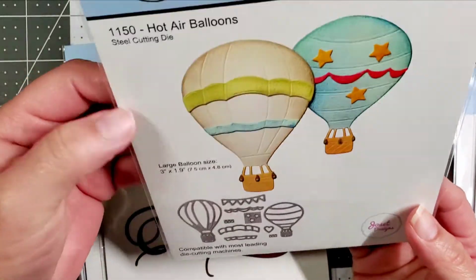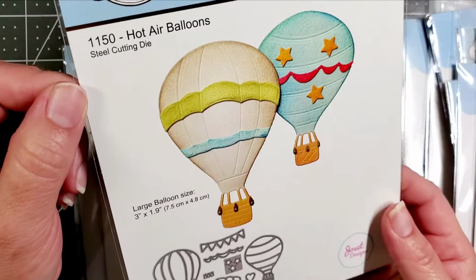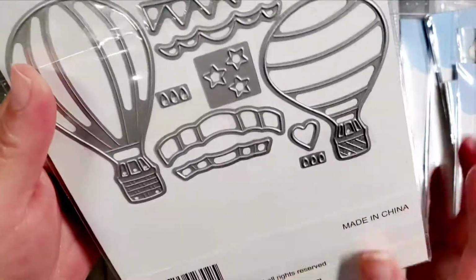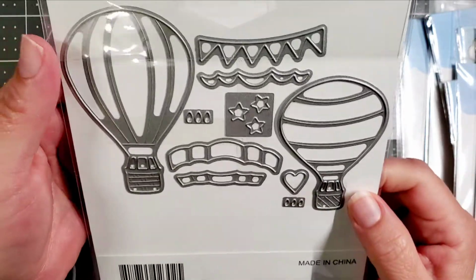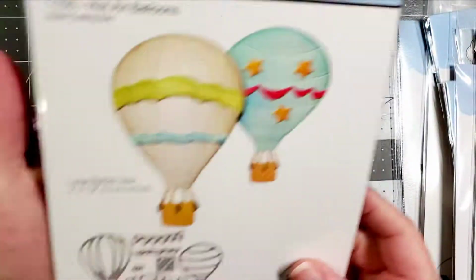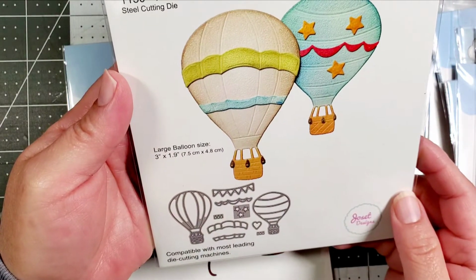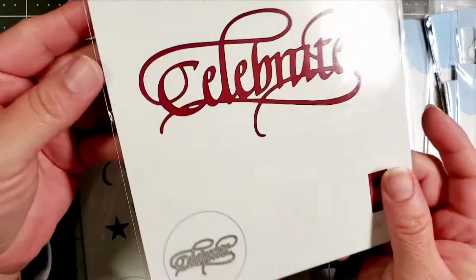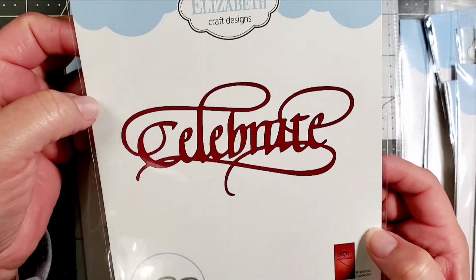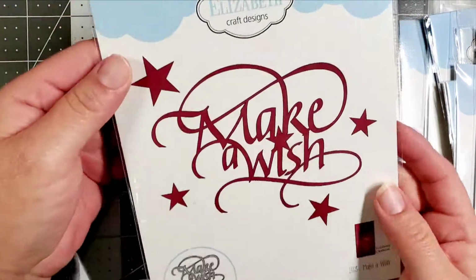So I got the, is this the, I think, no, this is not the vintage. There's a vintage one. And there was this one. So this is what it looks like. They're not that big, about 4 inches lengthwise. Well, actually it gives you the dimensions here. It's 3 by 1.5. There you go. So that's what they look like. And then I got the Celebrate. Awesome. And then Make a Wish.